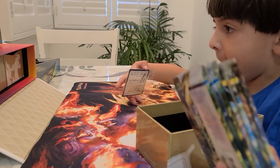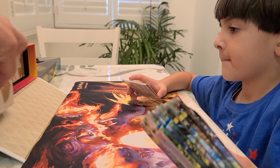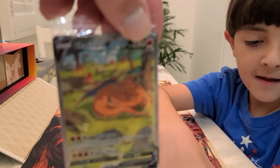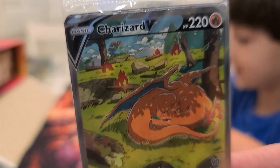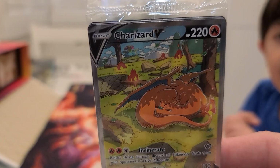Oh, you got a loose card on top right there, huh? Let's see. Let's put that back. And then we have a loose card coming in here. Look at this, everybody. This is the Charizard V. Look at the Charizard V. He's like taking a nap.